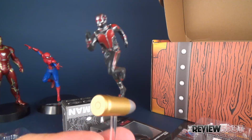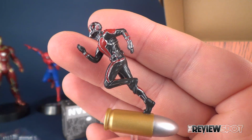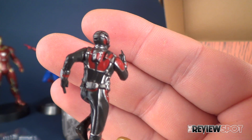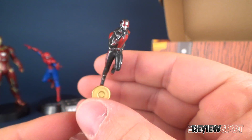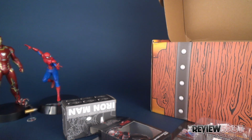Really like the look of that. And the detail on him is really good. On his costume, he's got the silver, very intricate levels of detail, even on the back of his torso. Nicely done. Small, yes, but very, very nicely executed.